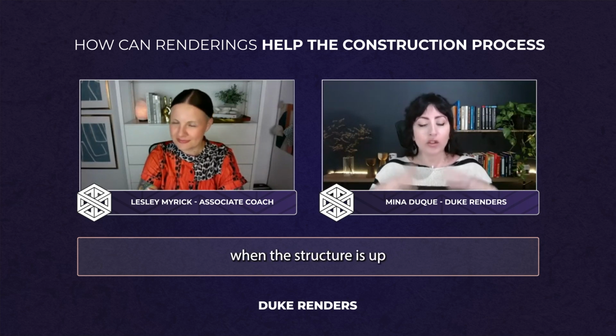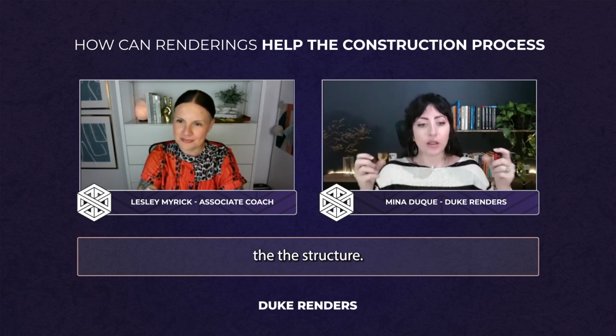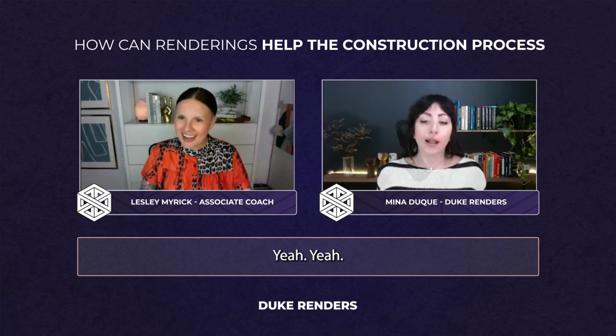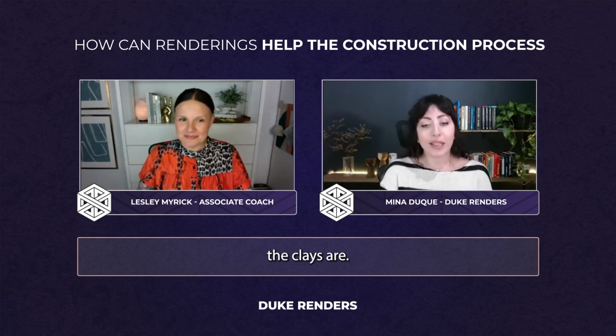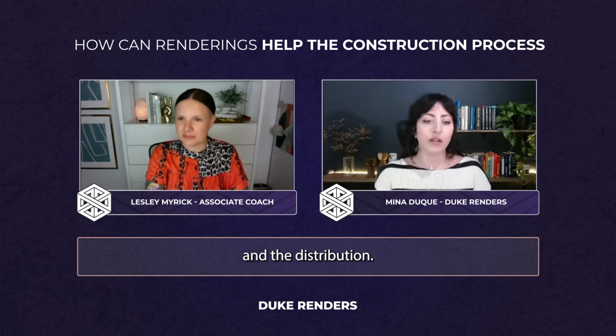Basically it's like the clays, but in real life. It's like when the structure is up and it's all concrete, it's all gray. So nothing's been put in yet, it's just the structure, the shell. Yeah, so that's essentially what the clays are. You get a good idea for the shell and the distribution.